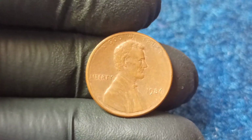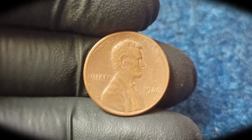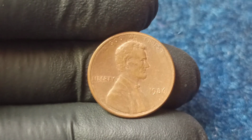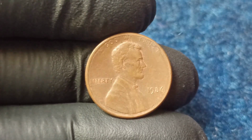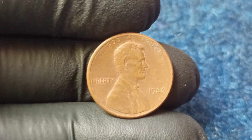And so if you have a 1986 penny sitting in a jar, drawer, or coin collection, it is worth examining closely with a magnifying glass, or even sending to a professional grading service, because you never know if the coin you thought was just ordinary pocket change might actually be one of the most valuable coins in the world.